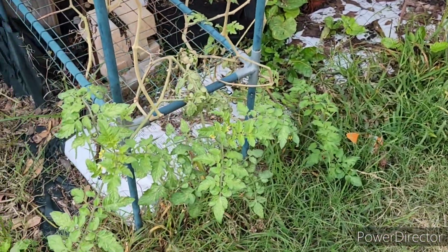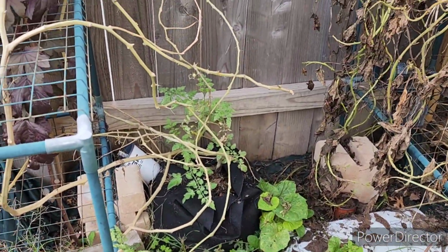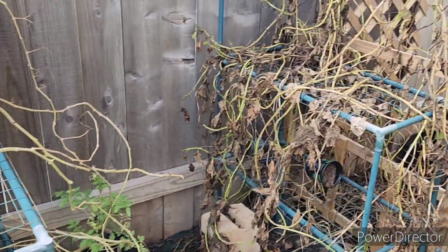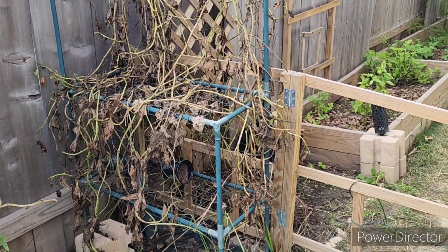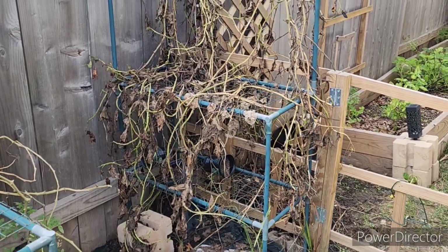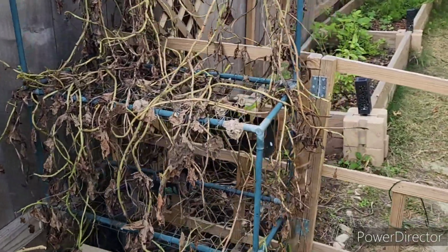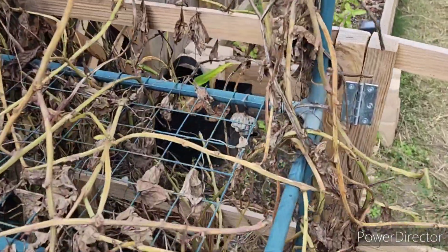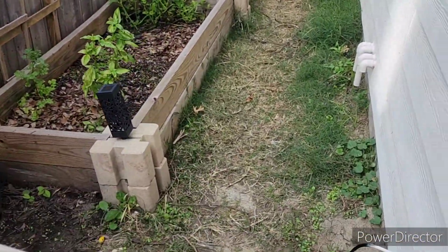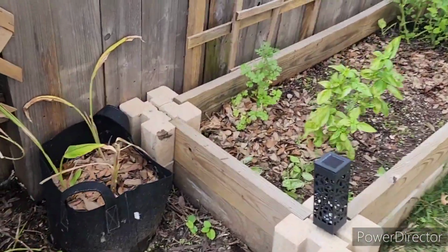This tomato is still alive. I keep trimming it. It's in that grow bag, and this is its trellis. I need to pull this down. I came to pull it down before, but there's a wasp nest in it, so we need to get rid of the wasp nest first before I start jerking on that, because they're going to get mad at me for doing that. Otherwise, they really don't bother me. I walk past here all the time and they're fine.